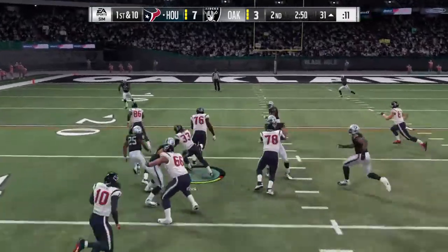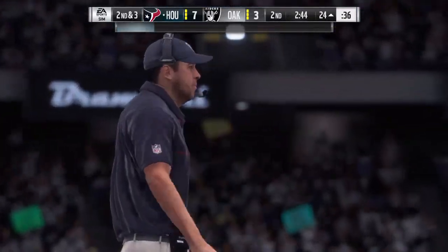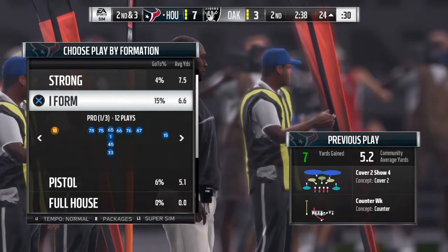Back to the ground, Cook. And room there to work it inside the 25. 7 yards on the pickup there, and it'll leave him with a 2nd and 3. That play wasn't quite as big as the play that preceded it, but still, gotta like the way they're moving the football, partner.